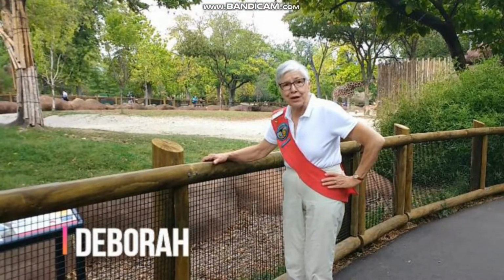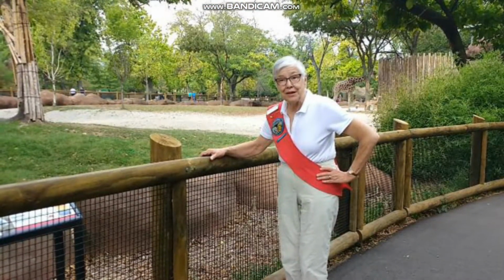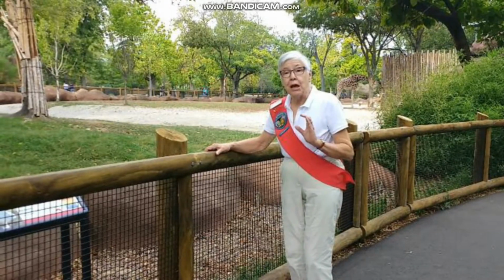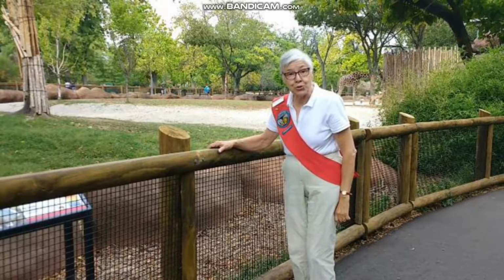From Africa. They are very tiny and very fragile looking. Their amazing feature is that they require very little water, and you see them sort of jumping up and eating leaves, and that's their basic water source.